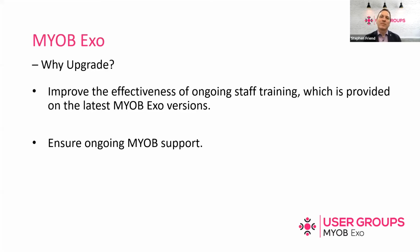So it's important to ensure that your staff maintain that level of knowledge and are up to date in terms of the newer versions of Exo and the new features and productivity improvements that brings, of course. And lastly, we also rely upon new versions of Exo to ensure ongoing MYOB support.